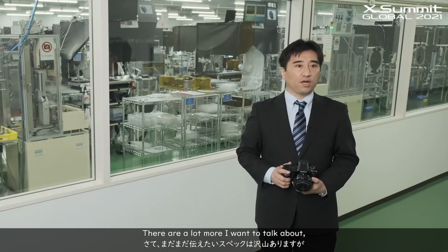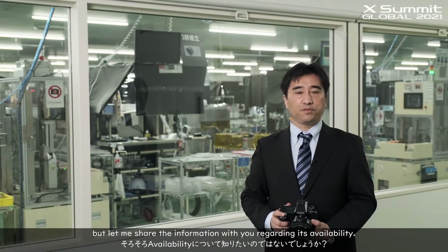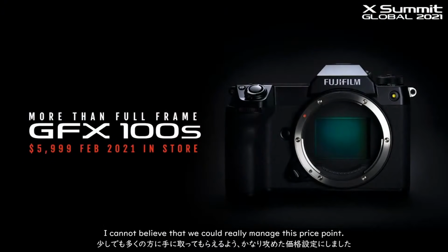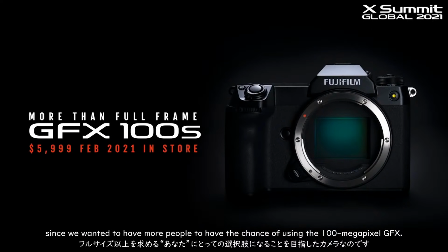There is a lot more I want to talk about, but let me share the information with you regarding its availability. The suggested retail price is $5,999. I cannot believe that we could really manage this price point. But the price is a very important factor, since we wanted to have more people have the chance of using the 100 megapixel GFX.